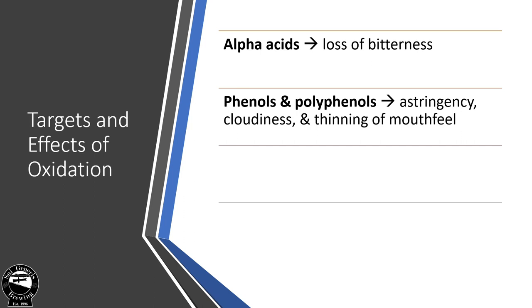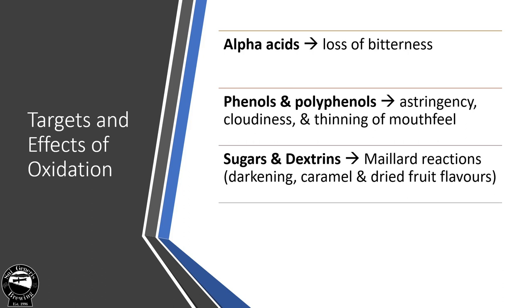Sugars and dextrins are kind of the opposite. These are the things we actually want to oxidize. These will undergo Maillard reactions and they oxidize. So this will cause the beer to darken. You'll get caramel flavors and dried fruit flavors and nutty flavors coming out of this that can be quite pleasant.